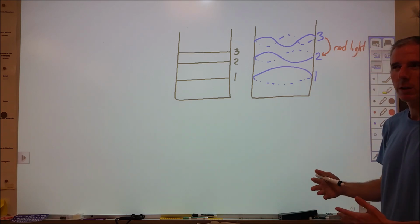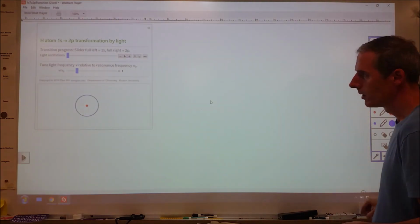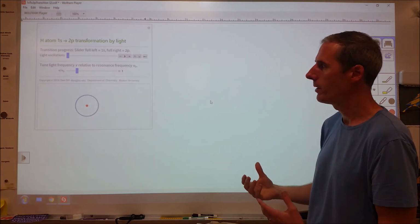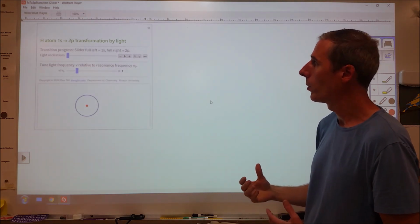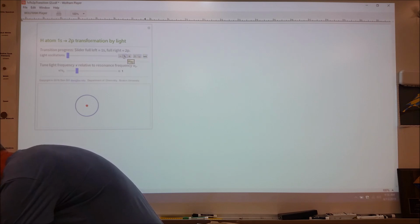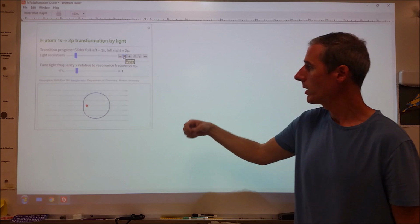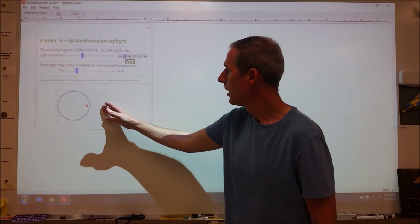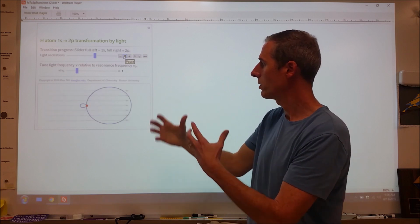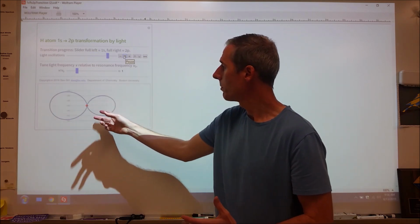So let's see if we can look a little bit at what that picture might look like. So here's a computer simulation. And in this, we have an electron in a particular state for a hydrogen atom. Okay? And what we're going to do is hit play on this. And when we hit play, we're going to send light in. And that light, just like me shaking the slinky with my best friend, is going to cause this electron to resonate. It's going to start to change how it exists. And eventually, it's going to end up as something different.